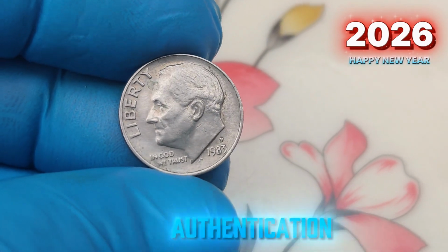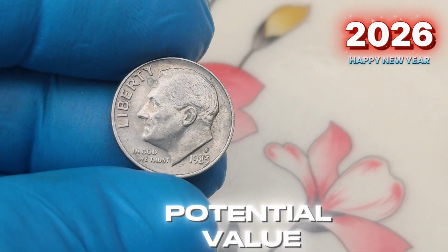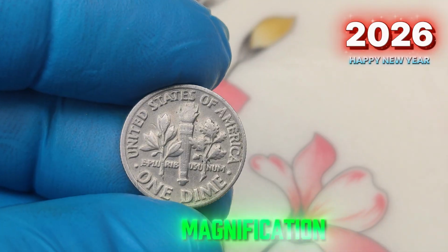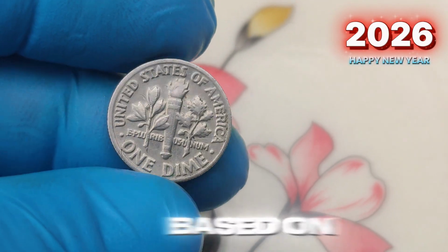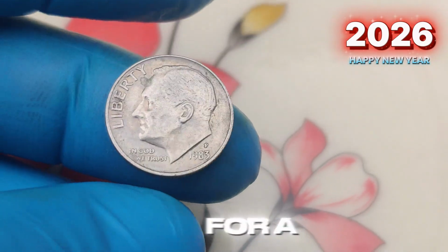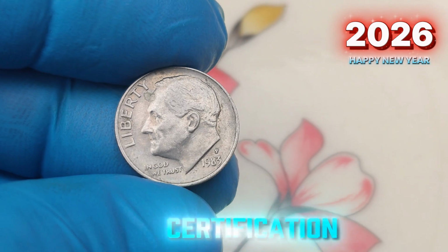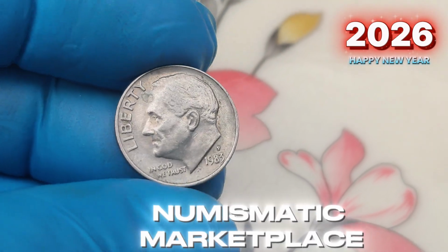Professional grading and authentication are absolutely essential when dealing with coins of extreme potential value. Third-party grading services examine coins under magnification, verify authenticity, identify errors, and assign a grade based on condition. For a coin claimed to be worth hundreds of millions of dollars, professional certification is not optional. It is the foundation of credibility in the numismatic marketplace.